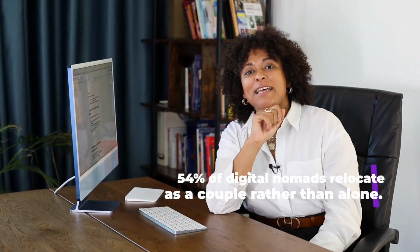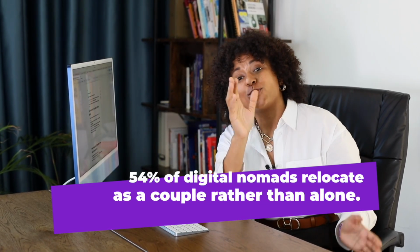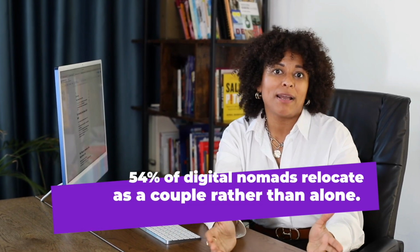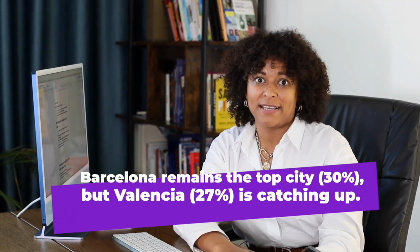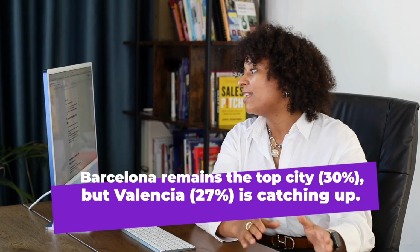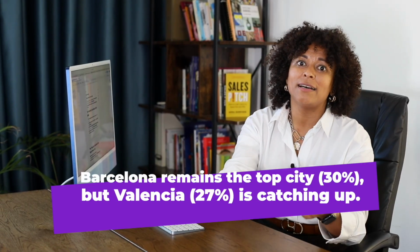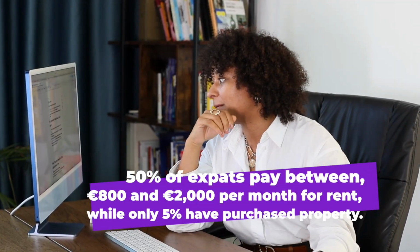Another interesting number: 54% of digital nomads are relocating as a couple. So mostly people come as a couple or with the family. We have people who move by themselves, but they are a minority. Barcelona remains the top city for digital nomads. 32% of our clients move to Barcelona, 25% move to Valencia, and a lot of people move to Malaga, Madrid, and Torrevieja. So these are the top 5 from my company, Dream Life, from the experience of my clients who are moving with the digital nomad visa.